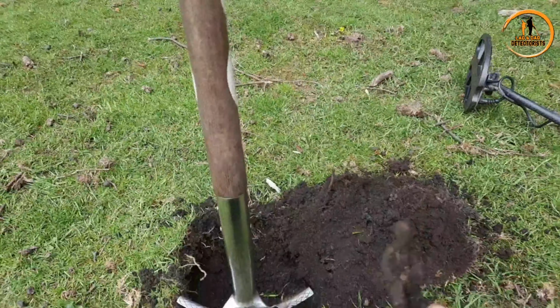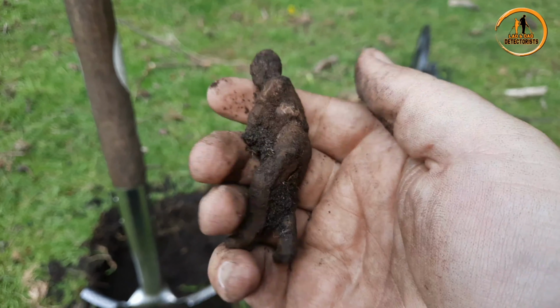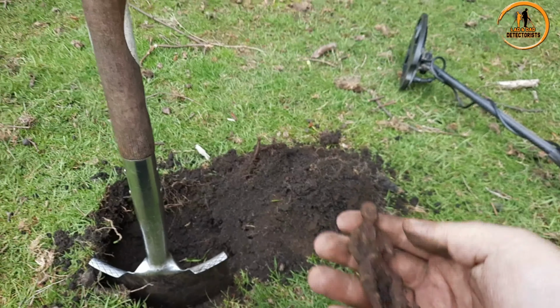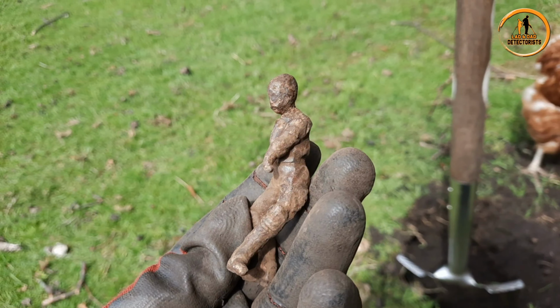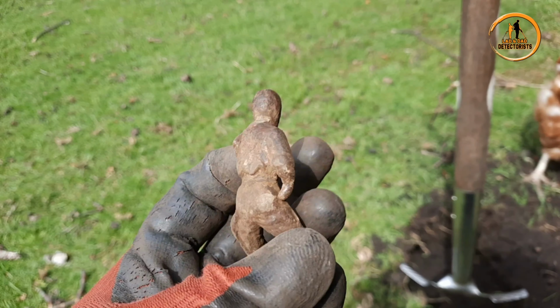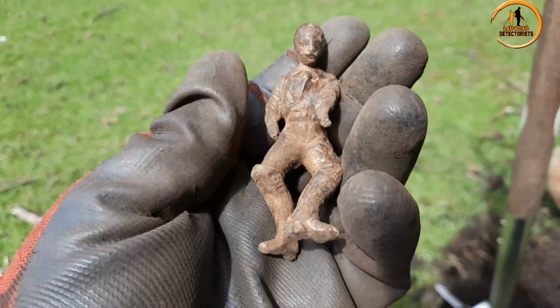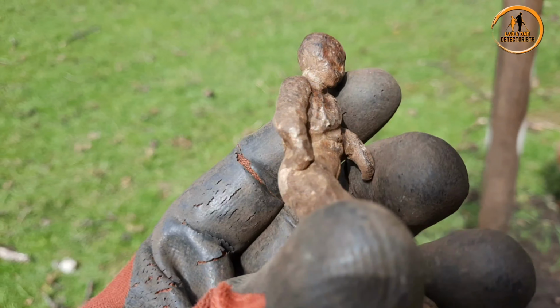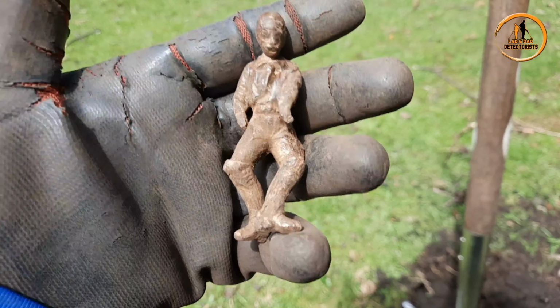Well, well, well. Got a little lead man here. Little lead soldier or something. No idea what condition it'll be in. Right, I'll clean it up with my toothbrush and get back to you. Right, well, that's the best I could do. I don't know if he's supposed to be a biker because he's got them high boots on. No, it couldn't be a biker, could it? Probably something like, I don't know, cowboy. Oh well, happy days.